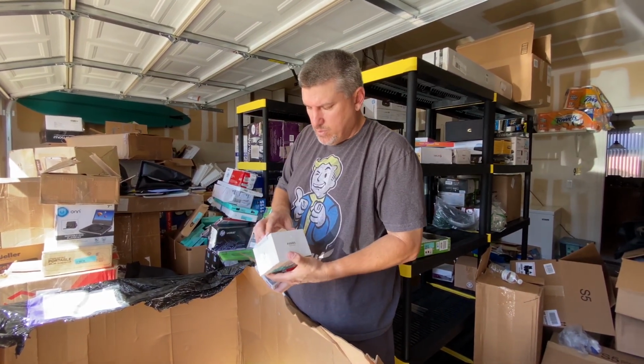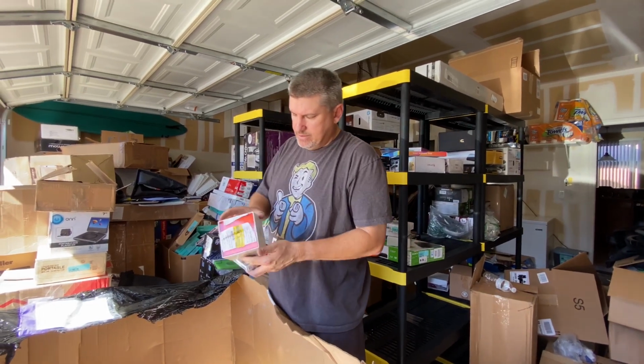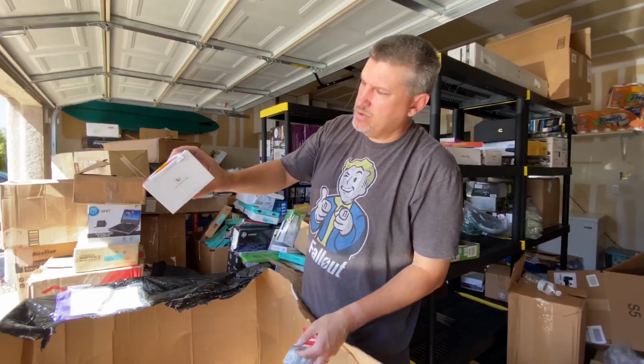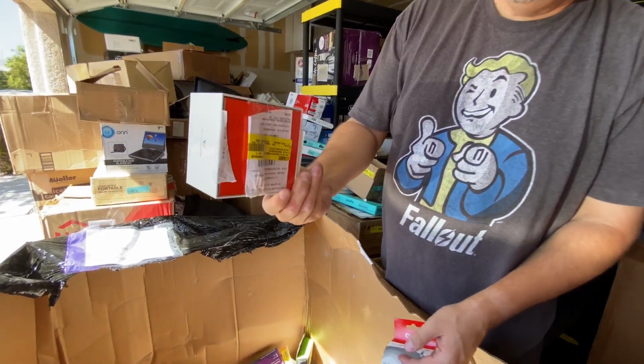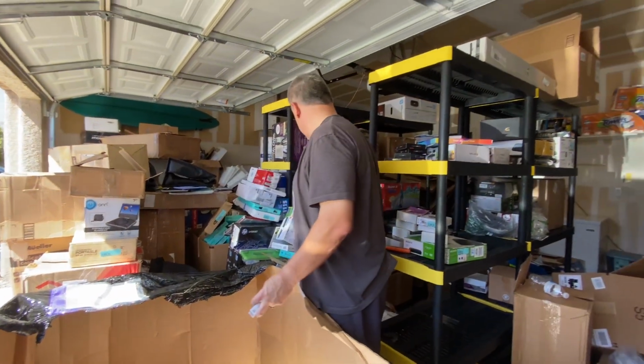This here's a Fossil watch. I saw this on the manifest and I really can't. It's a Wear OS by Google. It's a smartwatch by Fossil, but I can't really see what's in here. Maybe 100 bucks.